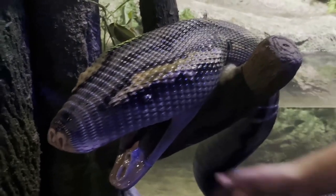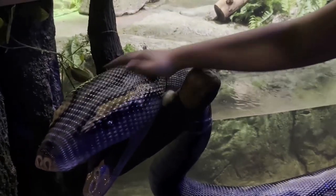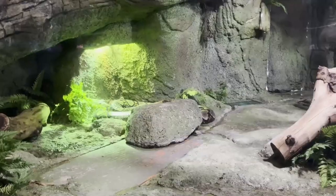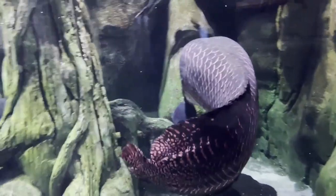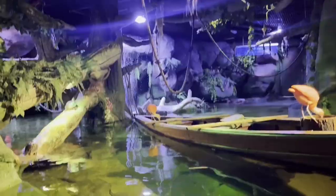Hey Renz, are you willing to put your hand inside? No, wait, are you sure? Super snake, is its name Super Snake? It doesn't care about us then. It's just sleeping. Yeah, but this is what it's supposed to look like. Big fish! Big fish! Small head. It's a big mango.